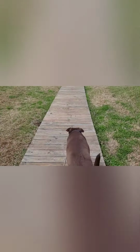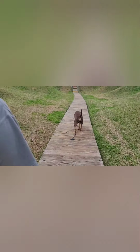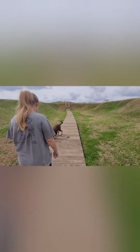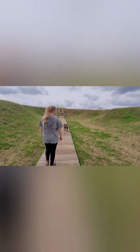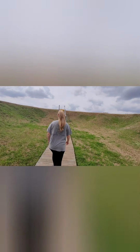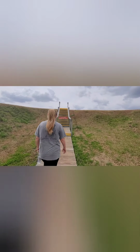All right, for this one, we're gonna let the bug go because there's no one else around. So this is the beginning of the walk here. The beginning of the end. When I was a kid, I used to run all over this thing and there were no trees.